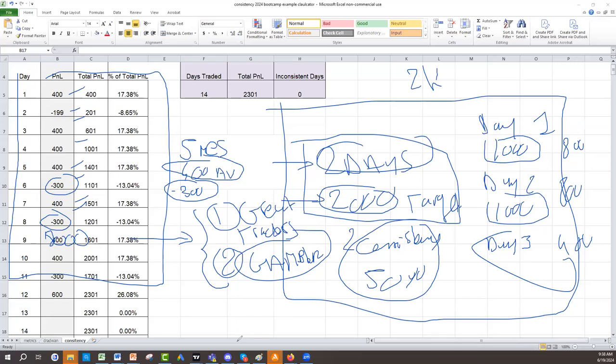They want to see consistency of size. They want to see consistency of process, because then you show them on the eval that you have a strategy that can pull the consistency at the equal size. Right? Everyone? This is gold, what I just gave you. Because this right there eliminates the fact that you blow up your eval account.